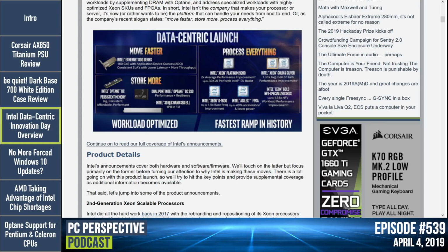Not a lot of changes at a very fundamental level. They were touting big changes in terms of specific things like AI inference workloads, but this is still Skylake. I mean, we're still at 14 nanometers. We're still at a performance level where there's not a huge jump in performance in a broad sense.